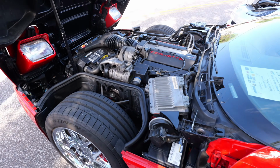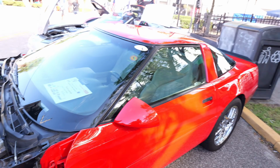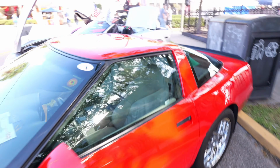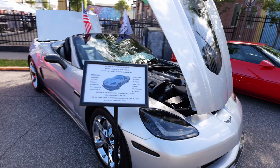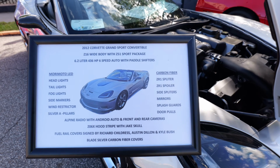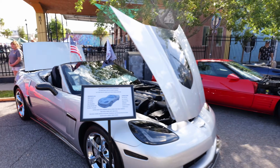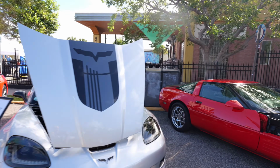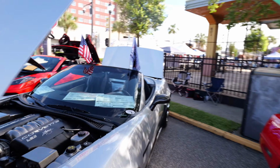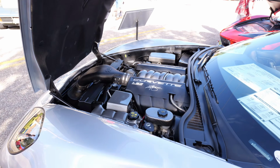Wow, look at all this. This is a 1994. Wow. This is nice, man. You've definitely seen this in a movie or something before. This is nice, bro. Look at this 2012 Corvette. Ma, check this out. Definitely pause this, you know. But yeah, guys. Ma, check the engine out. Yeah, this is pretty cool, guys. Oh yeah, it's awesome. Pretty cool.